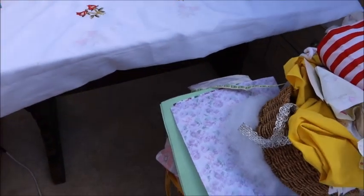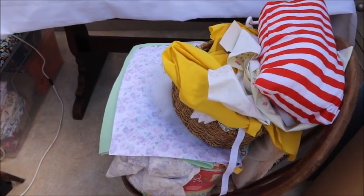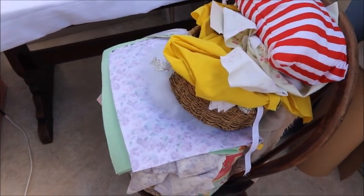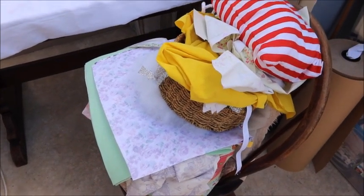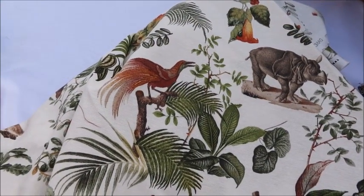And some bits and pieces here, just kind of semi tidy on the chair. However, they are not supposed to be on there, and I need to tidy all that up. Right, I'll show you quickly then some of these fabrics.